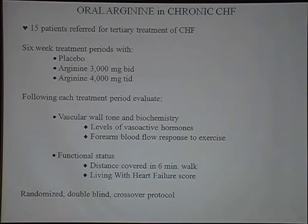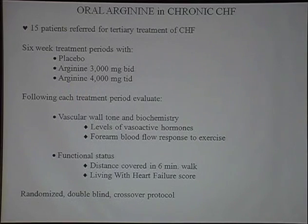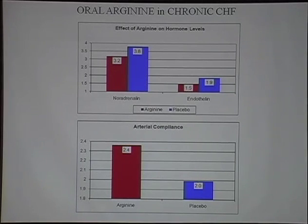What about oral arginine? That's a lot more practical. 15 patients referred to the University of Pittsburgh for heart transplantation. They're a sorry group of patients, not much more we can do for you. 6-week treatment period with placebo, arginine 9 grams a day, arginine 12 grams a day, and it's a double-blind crossover protocol. Effect of arginine on hormone levels.